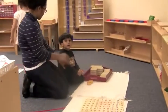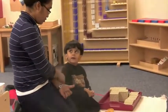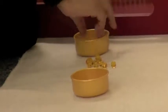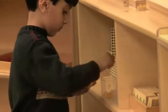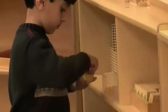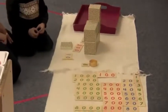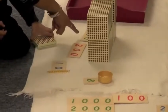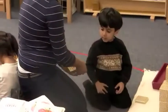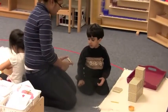Here, a boy has filled his tray with a large quantity of beads and is working with the teacher to find out how many beads there are. He counts his units, and when he reaches 10, he exchanges them for a 10 bar. He then counts 10 bars and exchanges them for 100 squares, and so on. In the end, he happily discovers the big number of 7,218 that stands for the quantity of his beads.